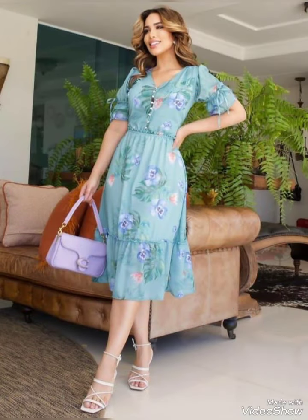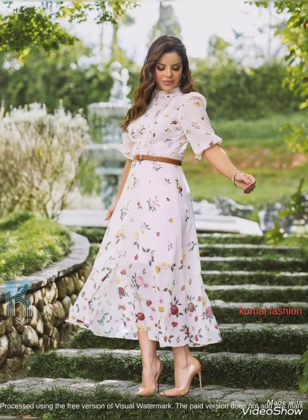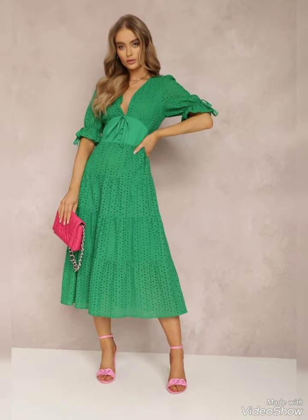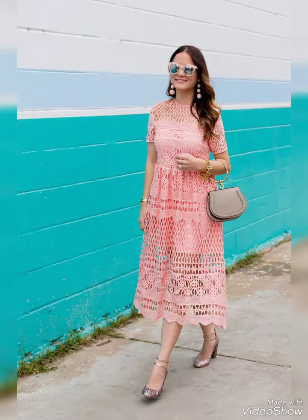In this video, you will find a great collection of casual wear for the summer season. These kinds of dresses and frocks give you a very beautiful look as well as comfort in the warm summers. Such dresses are very comfortable, give you an attractive and modern look, and are very elegant. You will get a modern look after wearing such dresses.